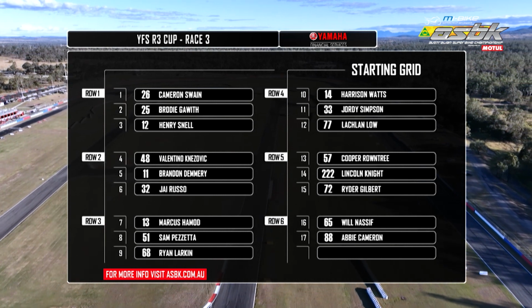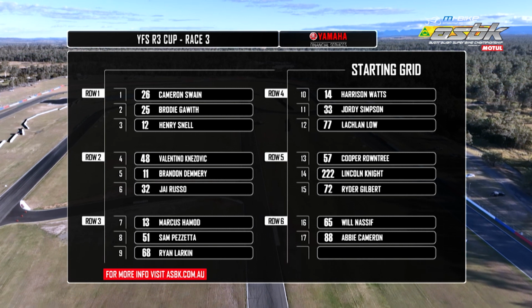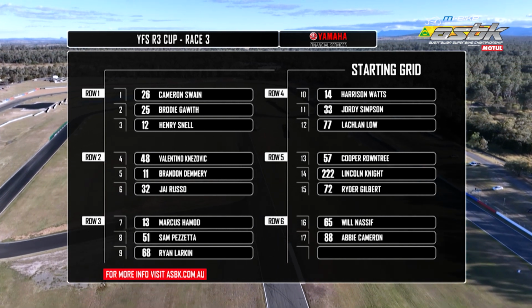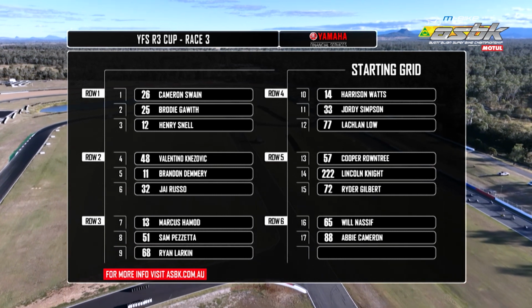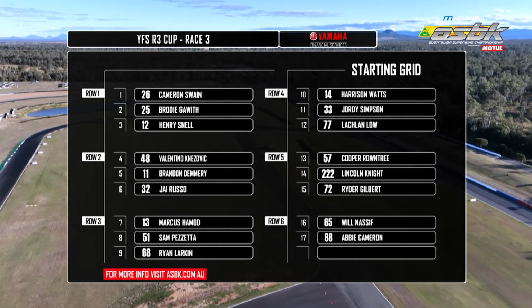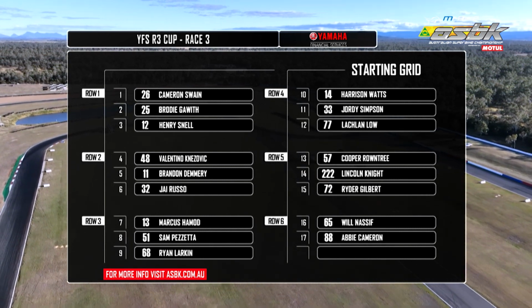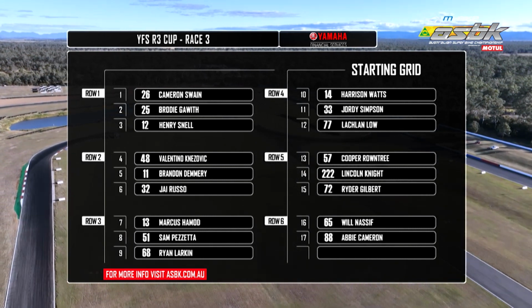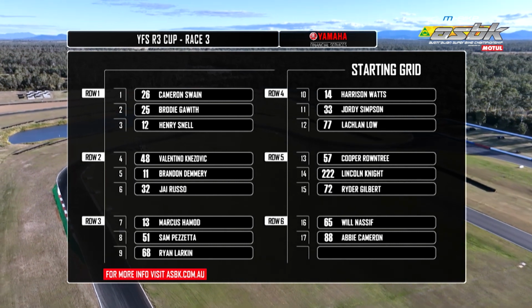So the grid is Cameron Swain, Brody Gorth and Henry Snell on row 1, Valentino Nezovic, Brandon Demery and Jai Rousseau on row 2. Marcus Amott, Sam Pizzetta, Brian Larkin on row 3. Row 4 is Harrison Watts, Geordie Simpson from South Australia and Lachlan Lowe. Row 5, Cooper Roundtree, Lincoln Knight and Ryder Gilbert, who will be starting from the back of the grid. 16th is Will Nassif and Abby Cameron as well from Western Australia.